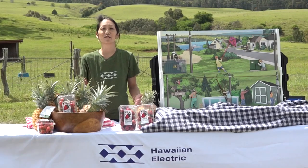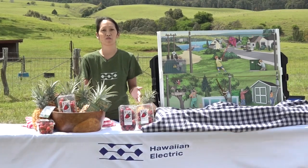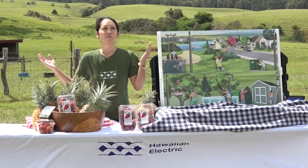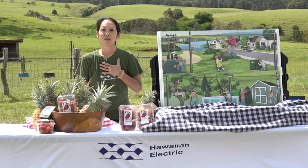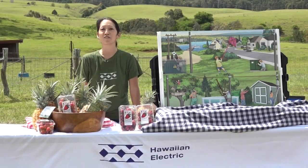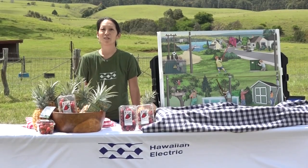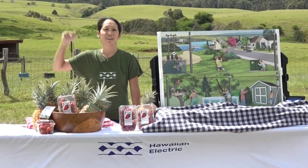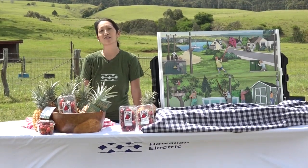So in Maui County, we're so lucky, we're so fortunate to grow our own fruits and vegetables. We have an ideal climate, a beautiful place, where we can grow all of our healthy fruits and vegetables. And so at Hawaiian Electric, we really want to just remind people to stay safe when they're out there harvesting fruit. A lot of times fruits can grow on trees, and we know that trees can grow up really, really high. And sometimes you might see them get close to the power lines, which is how electricity gets to our homes and schools.